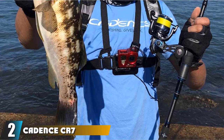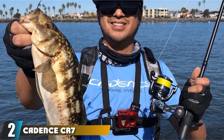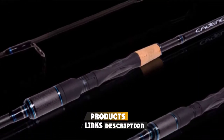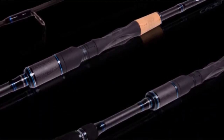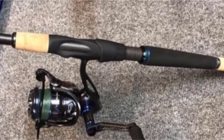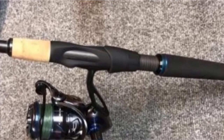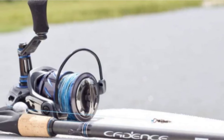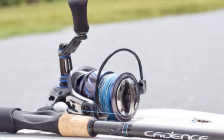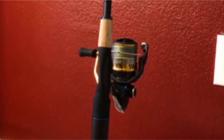Moving on to the next at number 2 with Cadence CR7 Spinning Rod. If you are on a tighter budget but still want to secure some excellent crappie catches, then you can't go wrong with the Cadence CR7 Spinning Rod. The rod is constructed from 40-ton graphite and has stainless steel guides with CC inserts. It also comes with a Fuji reel seat and a combination of premium-grade cork and EVA handles. It feels excellent in the hand and is both powerful and responsive when casting for both distance and precision. This may be a lower-cost model, but it certainly doesn't scrimp out on any details.